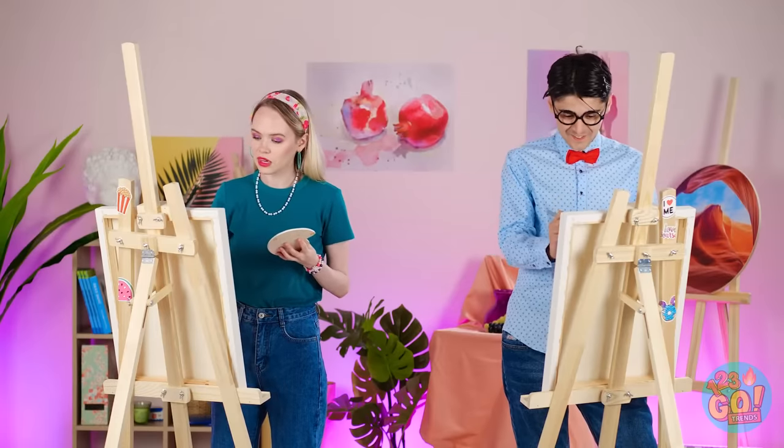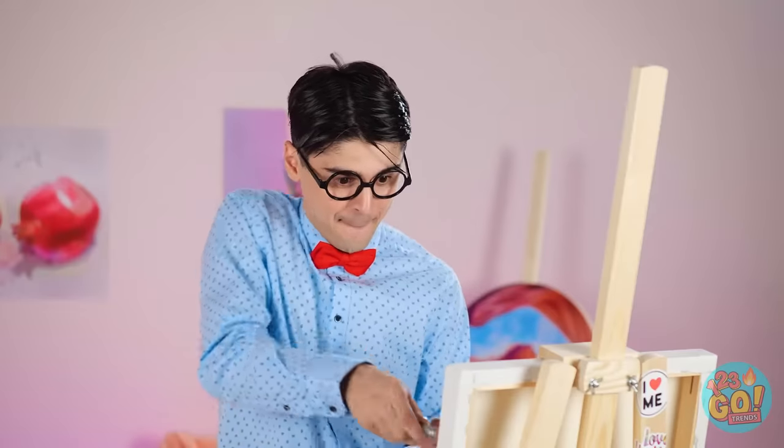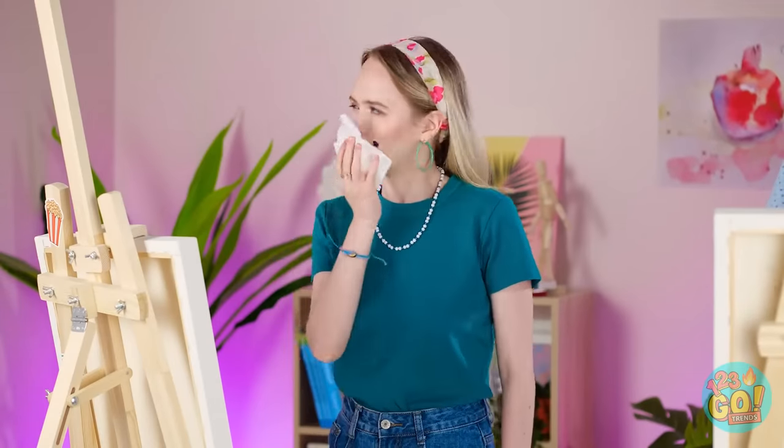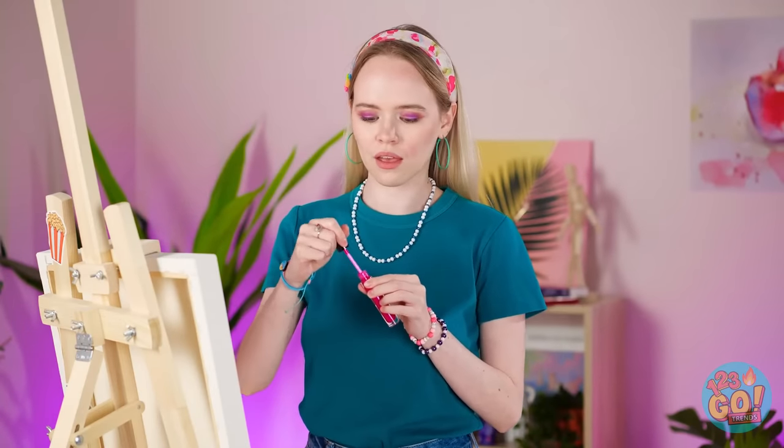Art class is my favorite class. Just add a bit of contrast over here. Yes! This might be my greatest masterpiece! Whoa! Watch yourself over there! Hey! Now there's paint on my face! Now I have to redo my makeup. Oh my gosh, she looks so different now. Oh no! My lipstick's gone! I'll have to reapply.